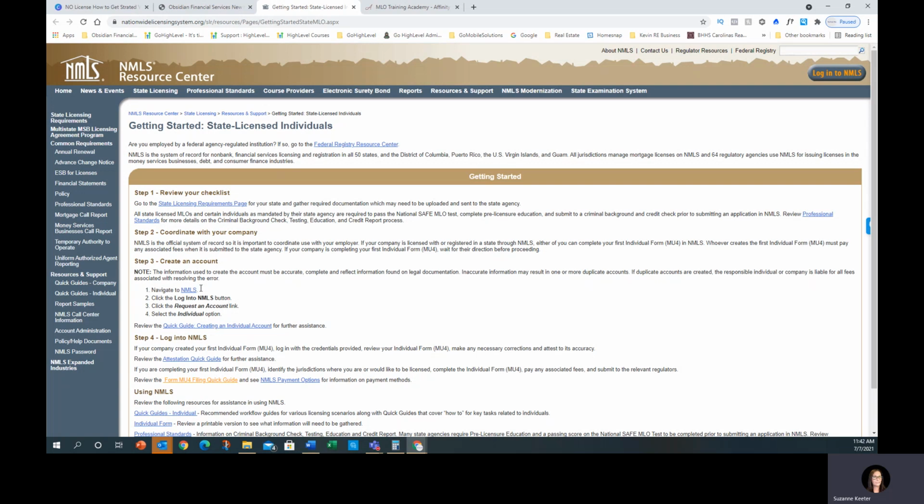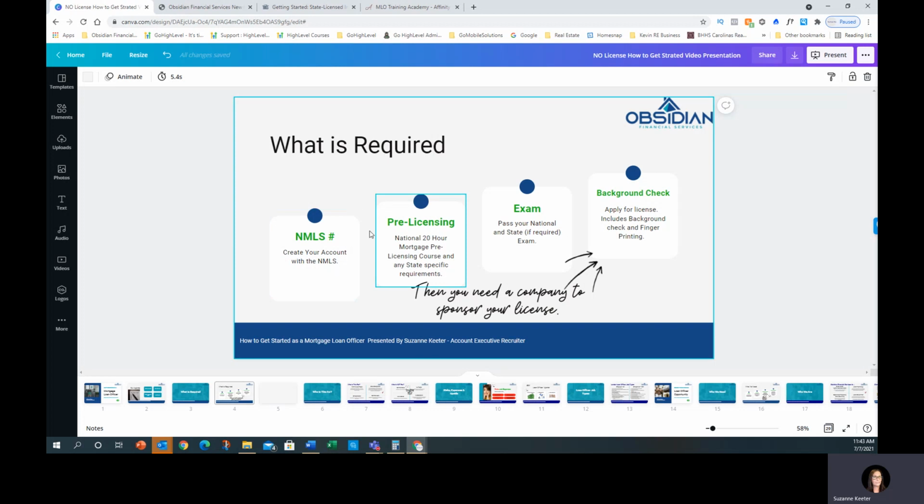So you would step 3, create an account, go through, click this button, go through all of that. Then go through, log back in, step 4, do an attestation quick guide, etc. Just to get the number, because you need the number. That is the magic step. So then, because you will need a number when you go to step number 2, which is pre-licensing, they would most likely require that you provide your NMLS number when you sign up to take the course.